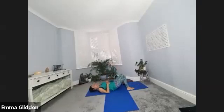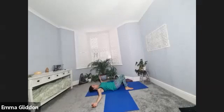Walk the feet as wide as the mat and just let the knees fall together. So it would be quite good to spread out the arms, but if you haven't got room, what you can do is bend the elbows, bringing those upper arms parallel with the top of the mat. So getting into a comfortable place, upper arms parallel with the top of the mat.